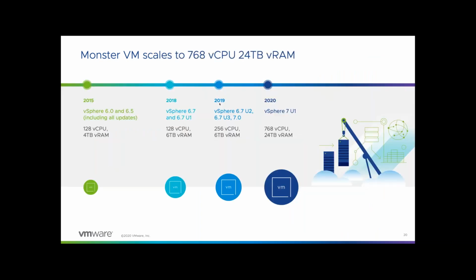What is a better TCO for you? So you see, 2015, we had the 4 terabyte VM with 6.0 and 6.5, and then we scale up to 6 terabyte in 2019 with the 6.7 announcement. And you see now we are on 24 terabytes. So we make a huge engineering investment to scale here from 6 terabyte to 24 terabyte.